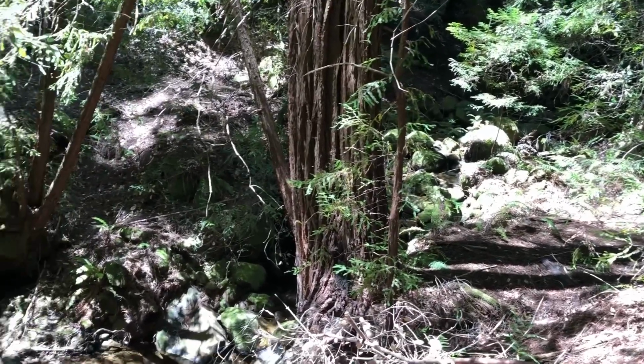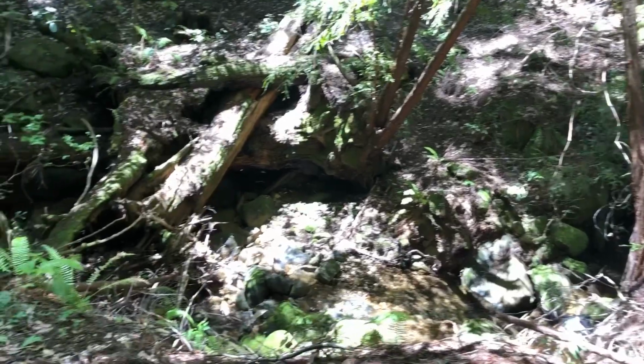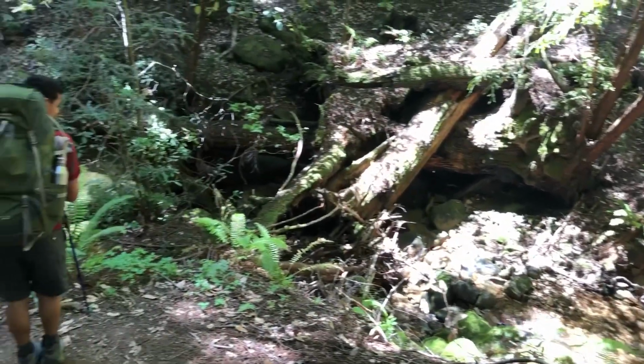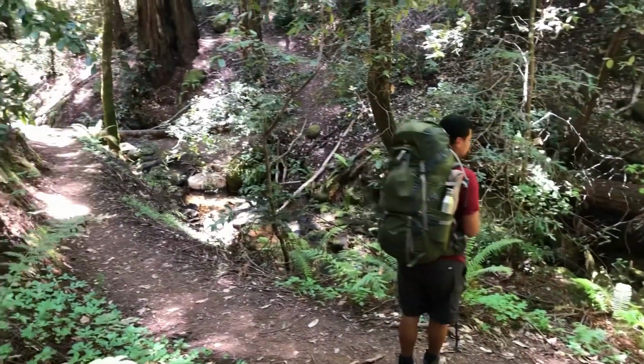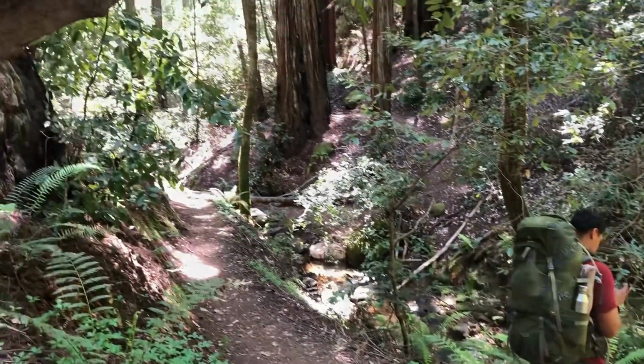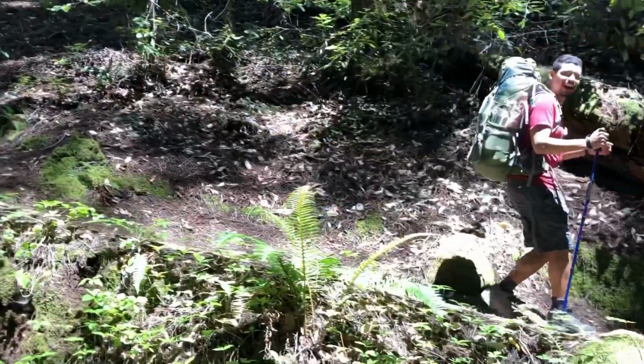Well, we're back into the redwoods now. A lot of emerald green moss everywhere. Ferns. Nate. There's the trail. Hey guys. So beautiful.